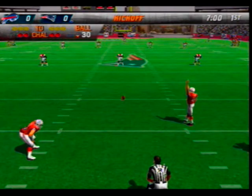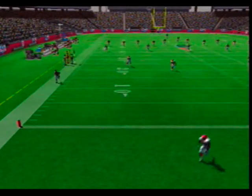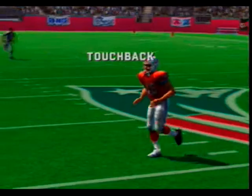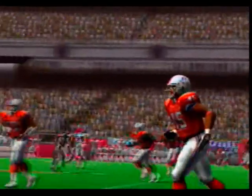Looks like he's just about ready to kick this one off. Mathis back deep to return. This one is fielded by Mathis. Let's see how effective they can be with their first drive of the game.